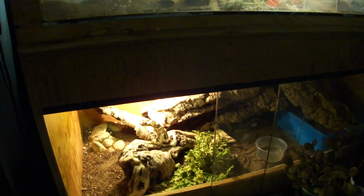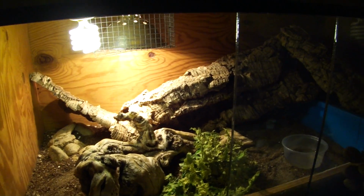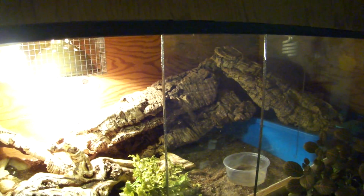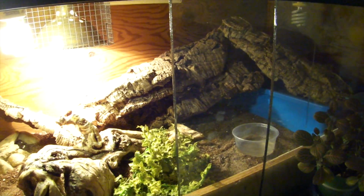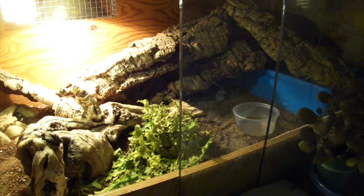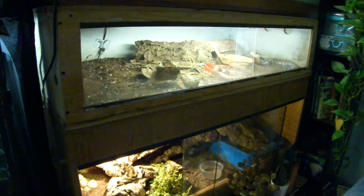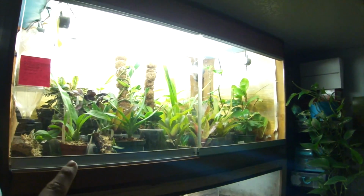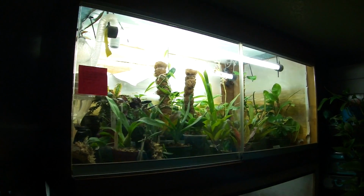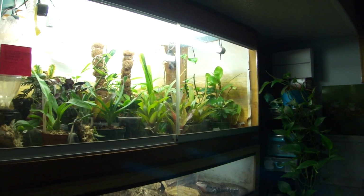Alright, excuse the scruffiness, but there he is. So as I was saying, I basically just need to rip this tank apart, change their substrate, and add the new UV 10.0 bulb to the top, and then kind of redesign things. Really, it's a bit of a chore, which is why I haven't done it yet, simply because this tank requires at least 2 people to move. It's not that big a tank. It's 4x2x2, so it's big, but not huge.